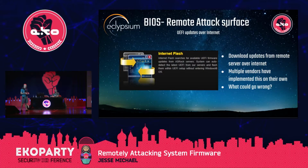And finally, we arrive at a really interesting area, when vendors start implementing a technology they call update over internet. Basically, they try to update the BIOS from the internet. How does it work? At the most privileged level of the system, you connect to a remote web server, you download the binary, you unlock your system fully, because you can only deliver the BIOS update if the system is fully unlocked. And then when the entire system is unlocked, you run this update. Imagine this: at the most privileged level in the system, you connect to a web server, download some binaries and run them. And what could go wrong with this technology?